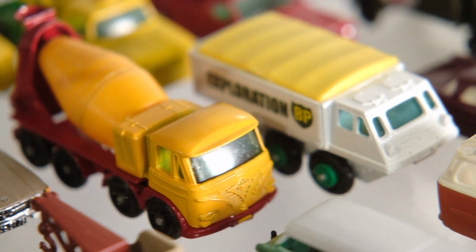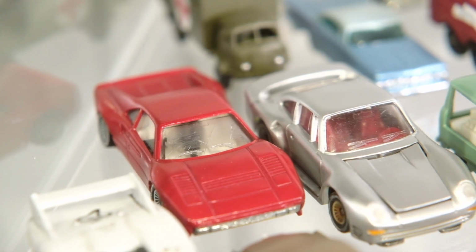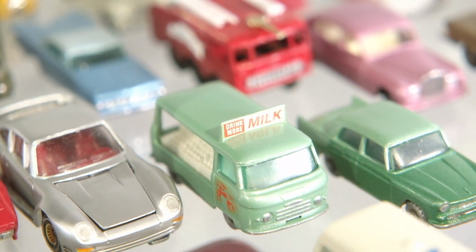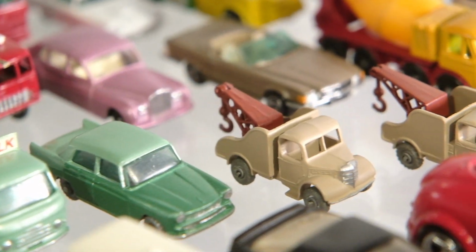One of my more complex builds was the Mercedes 220 SE sitting on the end here. The eventual result looked nice though. This Seco 959 custom needs some new wheels for sure. Next we have the gorgeous bottle float. Next to that is the Austin A55 Cambridge.